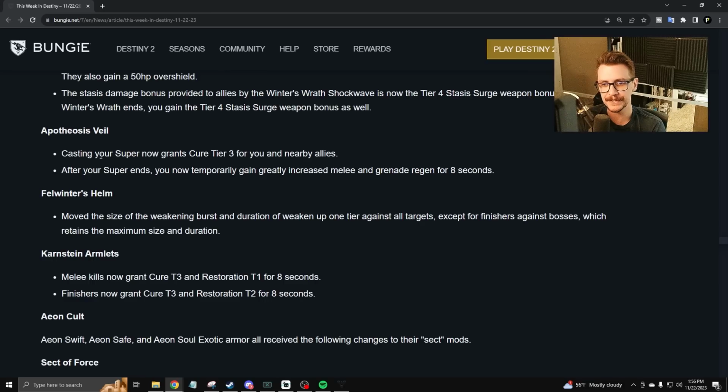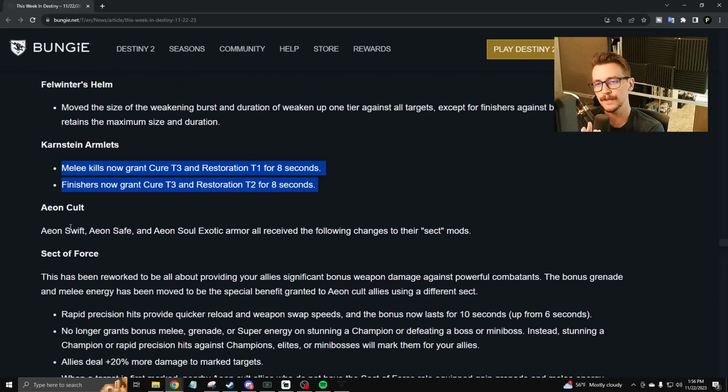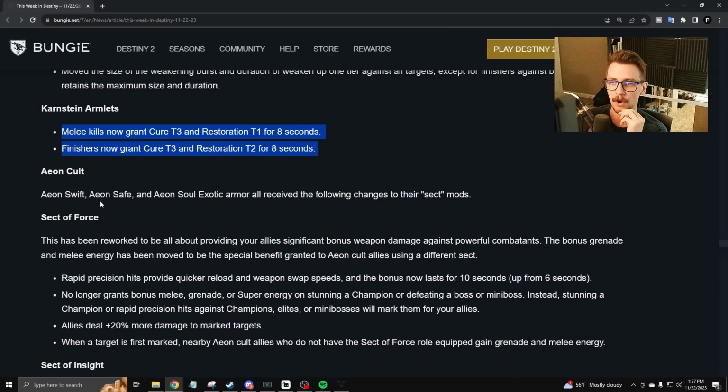Karnstein. Melee kills now grant Cure tier 3 and Restoration tier 1 for 8 seconds. Finishers now grant Cure tier 3 and Restoration tier 2 for 8 seconds. Okay, so not a rework, just a buff. Nice. Aeon Cult, Aeon Swift, Aeon Safe, and Aeon Soul exotic armor all received the following changes to their Sect mods. Sect of Force. This has been reworked to be all about providing your allies significant bonus weapon damage against powerful combatants. The bonus grenade and melee energy has been moved to be the special benefit granted to Aeon Cult allies using a different sect.